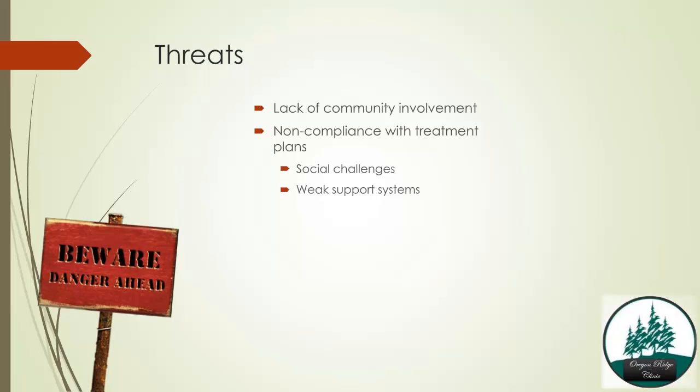We feel the opportunities we've outlined will not only position you for success moving forward, but will reduce risks that may threaten Oregon Ridge Clinic's future. The most immediate threats are, number one, a lack of community involvement. To remain viable and ensure continued growth, we recommend you engage community leaders to help empower patient participation.